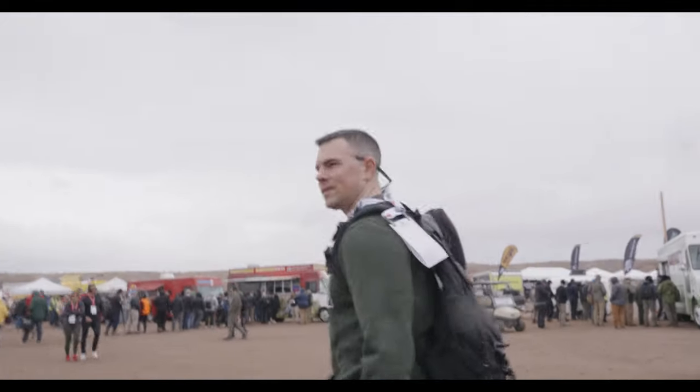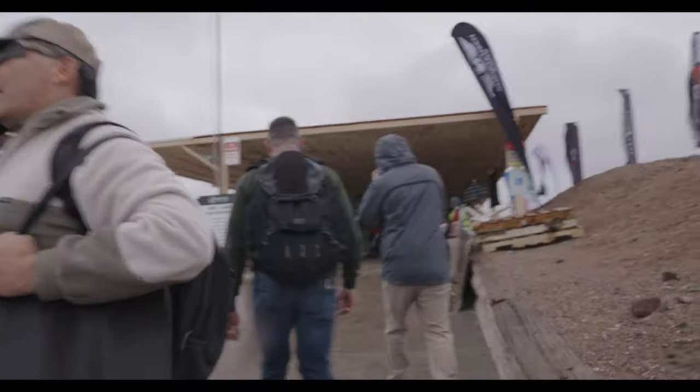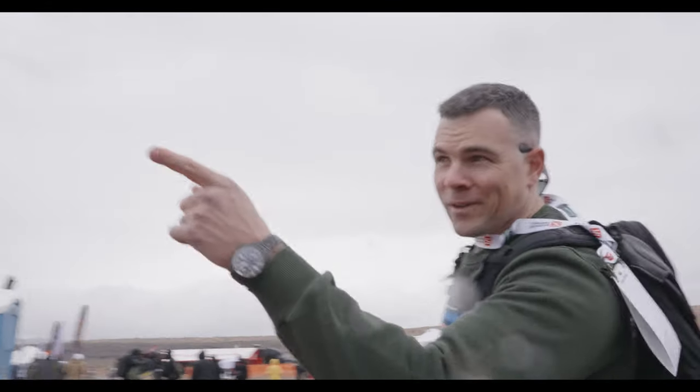This is the biggest firearms convention, I think, in the world. I might be wrong. This is my first time here, so I don't know. There's definitely a lot more people than I anticipated, being that it's rainy and it's kind of doo-doo outside. They got a little cowboy down there. Look at that.